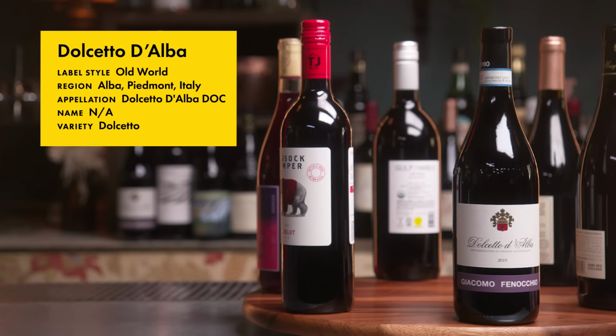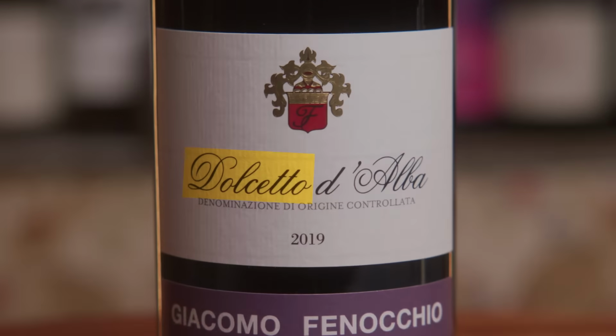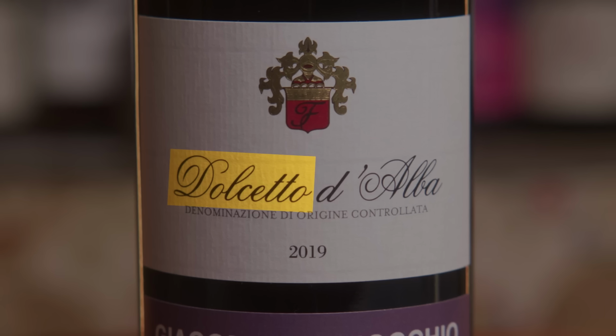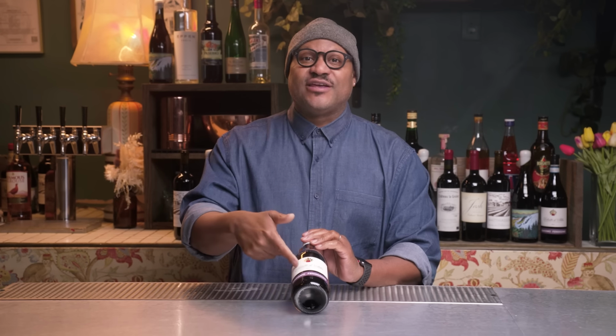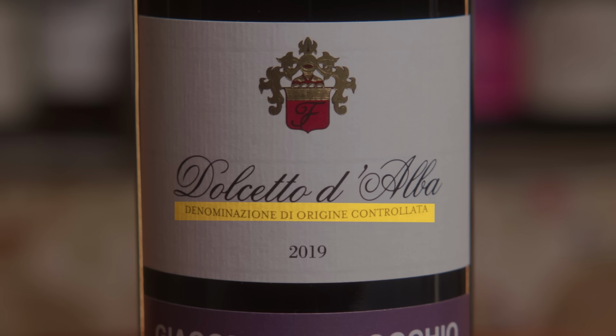So now this is an example of an Old World wine here. It's called Dolcetto d'Alba. What's interesting, if you're looking around for the grape varietal, it's not listed prominently, but it actually kind of is, right? Dolcetto is the name of the grape, and that's listed here on the front. You wouldn't be able to use this name, Dolcetto d'Alba, if it wasn't sanctioned by the DOC, which is listed here, the appellation. So those two go hand in hand.